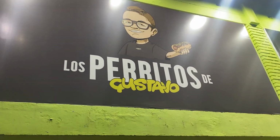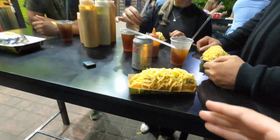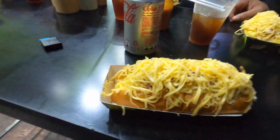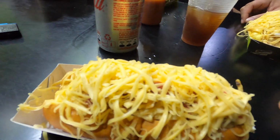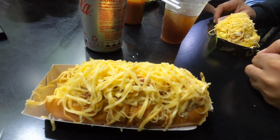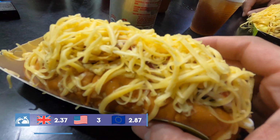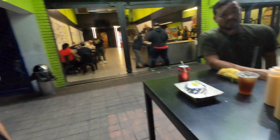So guys, for our last stop of this tour of Venezuelan street food, we have come to this place called Los Perritos de Gustavo. So the translation would be something like the little hot dogs of Gustavo. And while this might look just like a regular hot dog, it isn't, because you might know that a regular hot dog is literally just the sausage and maybe some sauce. In here we put literally every possible ingredient. So we've got cheese, onion, bacon, pickles, all sauces like mustard, mayonnaise, ketchup, and this costs only $3 US. I mean, how cheap is that? And there are places in which they are even cheaper. But these ones are highly recommended by my friends.